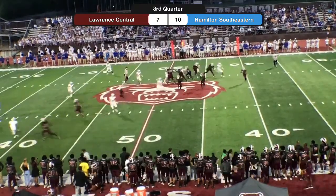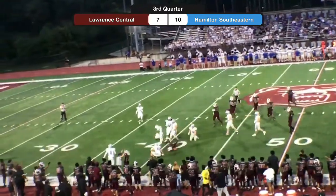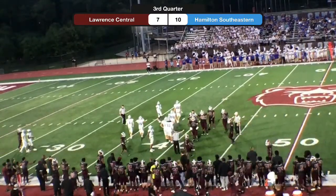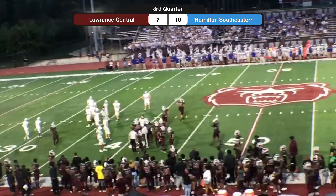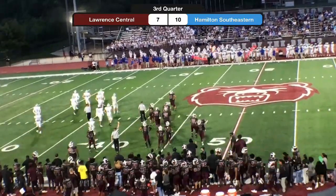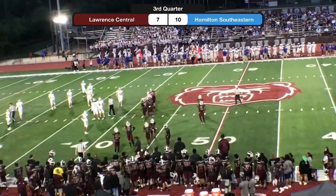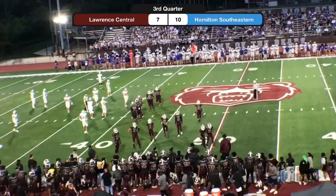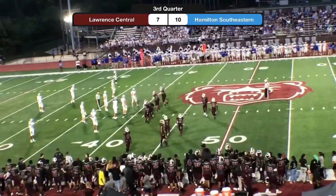Luter takes the snap, scrambles left, takes it himself, goes right up the middle, slides. Oh, Luter's down. That kind of looked like a face mask there at the end. He's slow to get up. Oh, and he's hobbling. Not good for the Bears and their starting quarterback here. He's trying to walk it off, but you might have to call a timeout. Yeah, that doesn't look... He's going to have to take a second here. Either we're going to see a backup or they're going to have to call timeout.